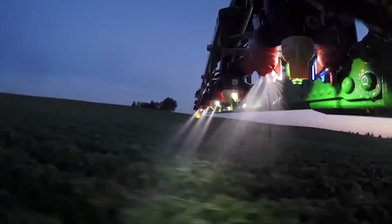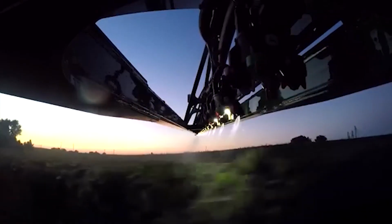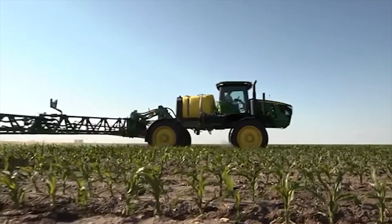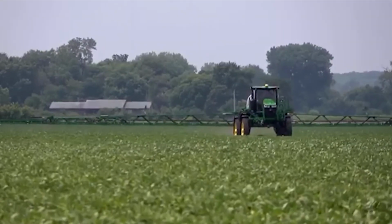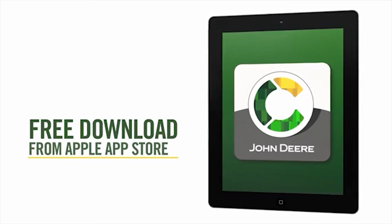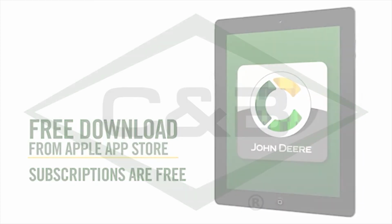One can even do a side-by-side map to view as-planted variety information to prevent any opportunity for misapplication in the field. John Deere Integrated Technology provides factory-installed hardware for every facet of the crop care experience with an easy-to-use interface common across all John Deere platforms. Connect Mobile is a free download to your mobile device with no subscription.